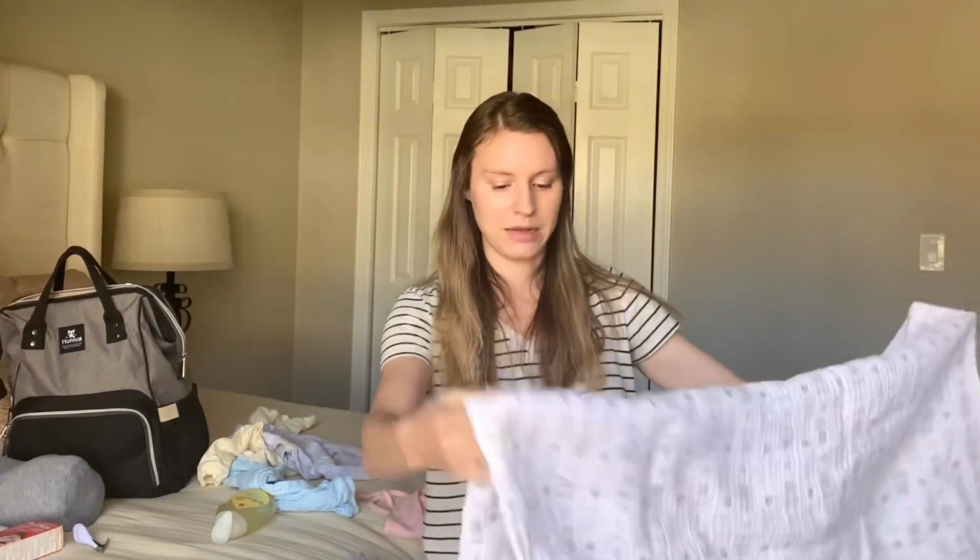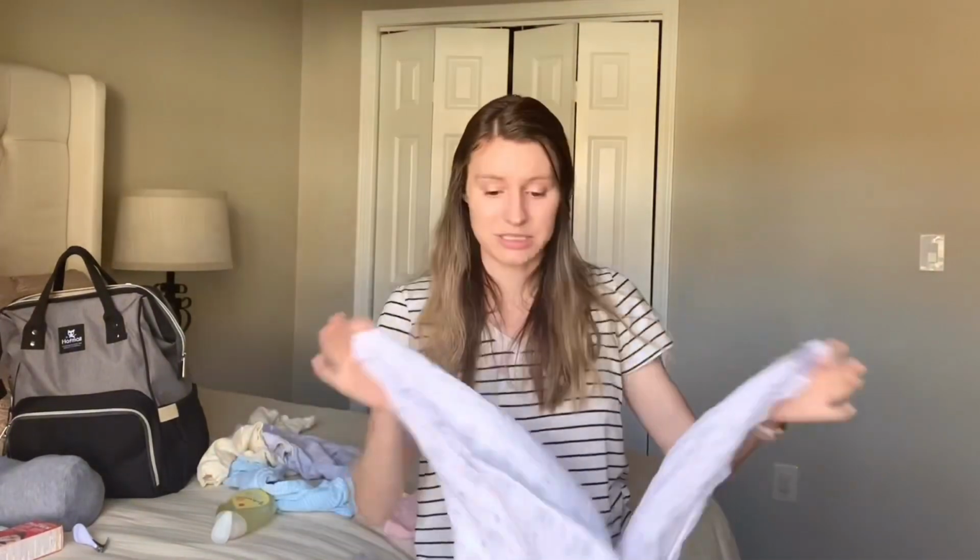So I really recommend a pack of these lightweight muslin large swaddle blankets. And I believe they come in a pack of 4 for $15 or so. So this is a good investment. Don't get the tiny receiving blankets that are made out of flannel. They're a complete waste of money.